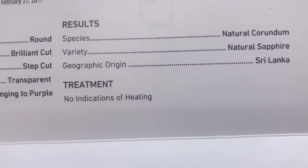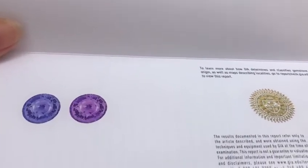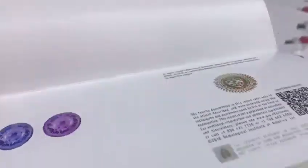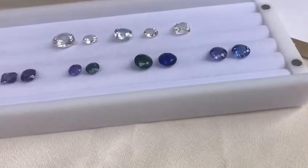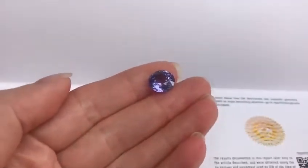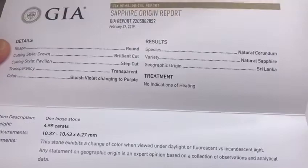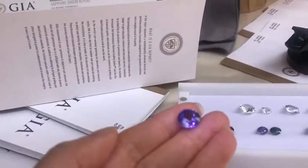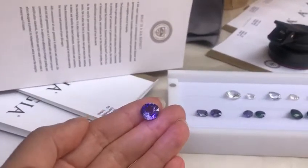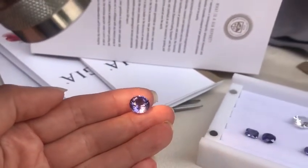So it's a no indication of heating, and you can see the report. It's a 4.99 carats, unheated, and it's from Sri Lanka, and that's shown in the report, the origin as Sri Lanka. And I'm going to show you the color change. See, in daylight it's going to look like this, and then I'm going to flash a flashlight. It clearly shifts to a pure purple from violet.